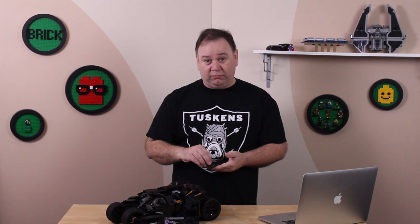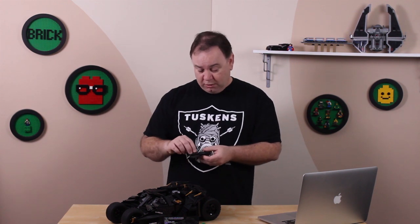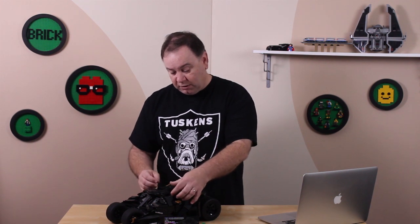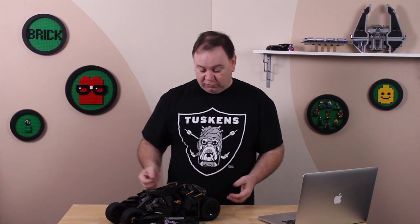And the interior, I tried to get a shot of, but it was going to require disassembling half of the model to get any shot of the inside. It does have a really cool, fully decked out interior. It's just impossible to get a shot of. So I'll put up Lego's official image of the interior. There, now you see what it looks like. I just couldn't shoot it because I didn't want to take the whole thing apart. Because it looks so cool, I want to keep it displayed.